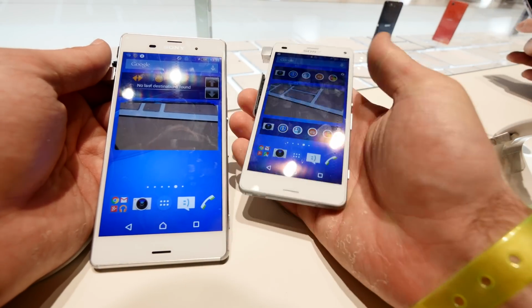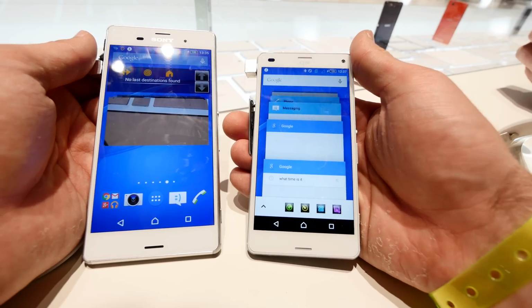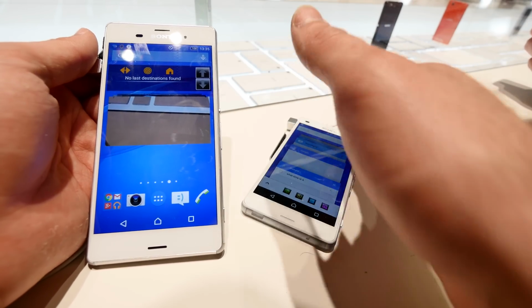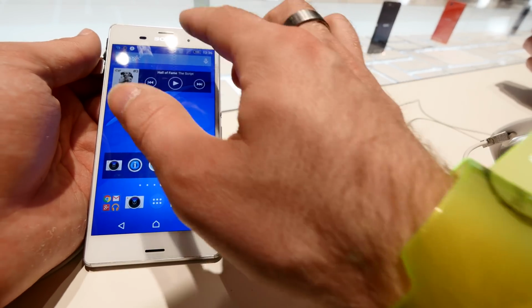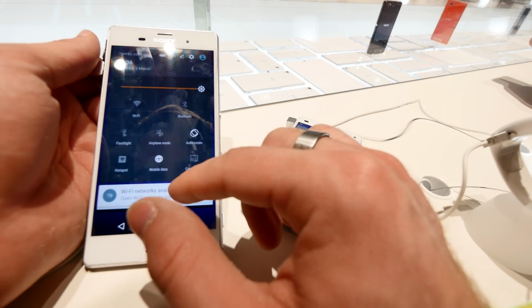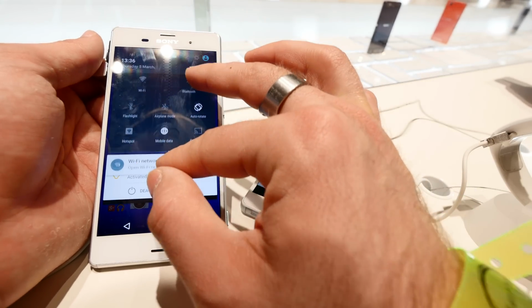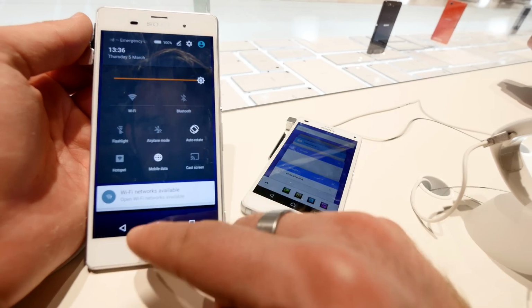And actually I'll have the Z3 and the Z3 Compact in my hand here because both of them have the Lollipop software. I'm showing it on the Z3 because it's a little bit bigger and looking nicer to just look at the material design. Material design means we have some nice new design features, like you can see here, for example, when you slide down the menu with all these nice little animations, also on the top with the battery status, quite nicely looking.